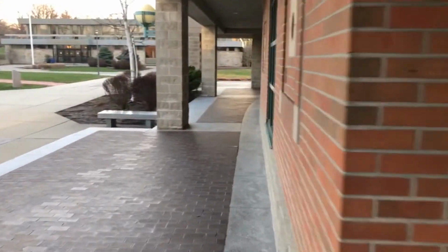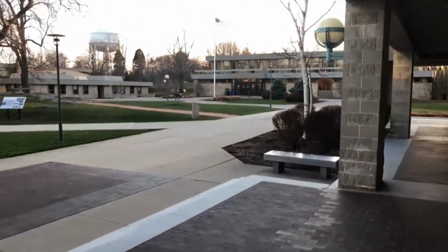Starting to lose daylight out here, but it's a nice, pretty day. Again, there's our administration building.